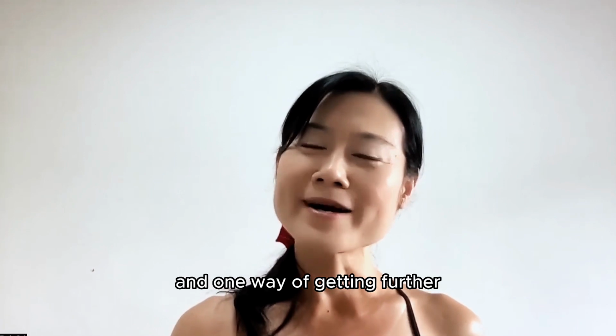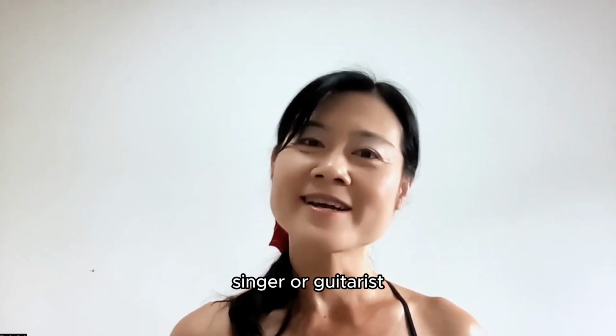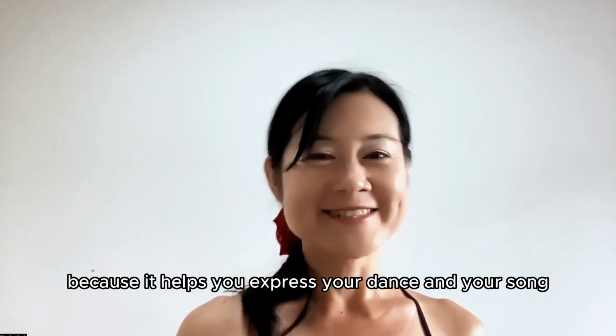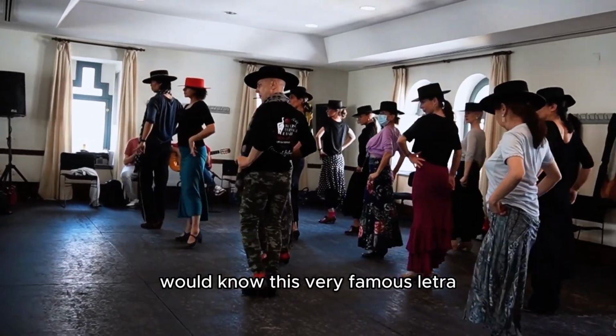And one way of getting further deeper into your flamenco, whether you're a dancer, singer, or guitarist, is really to pay attention to the themes of the letras, because it helps you express your dance and your song and your playing. Most of you who have danced Garrotín would know this very famous letra, right?